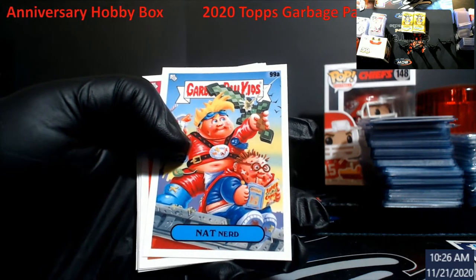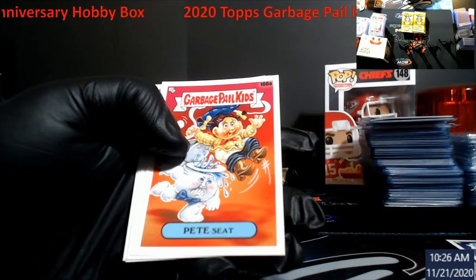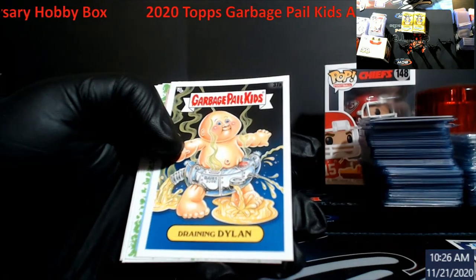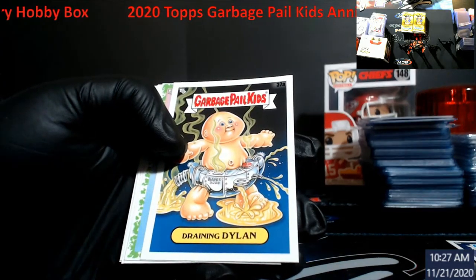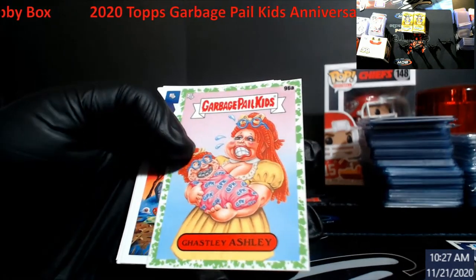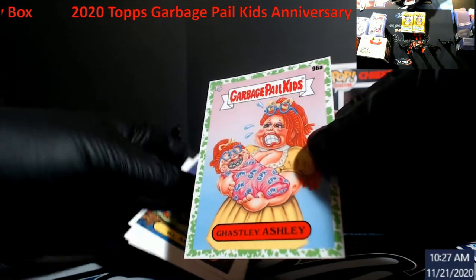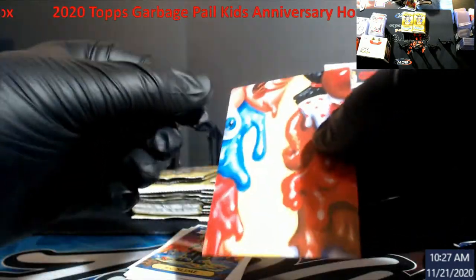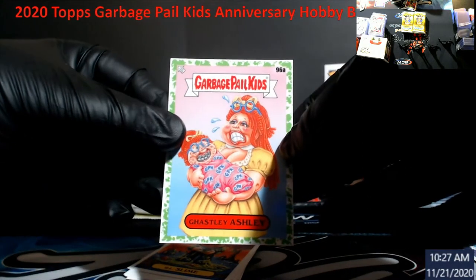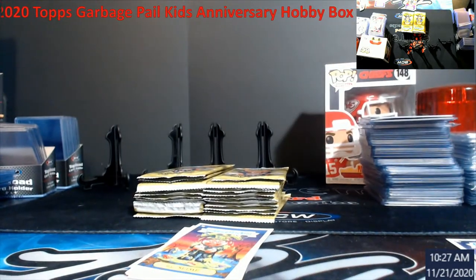Nat Nerd. Pat Seat. Drain and Dylan. Oh my gosh, these are so crazy. This is a green or a booger card. I think it's called a booger, of Ghastly Ashley. I'm going to have to look this up. I'm not going to lie, I don't know what some of these are worth.